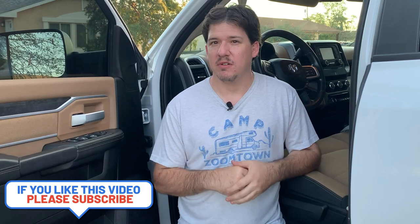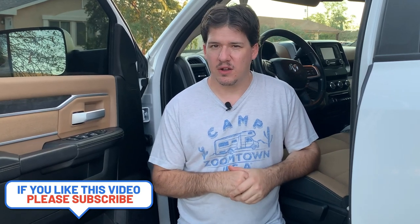This is a 2020 Ram 2500. It's the 6.7 Cummins diesel engine. It is a pulling machine. This is a 3/4 ton truck. Can you pull a big 40-foot fifth wheel with this? Certainly. Should you? It depends on the numbers. And that's what we're going to go over.